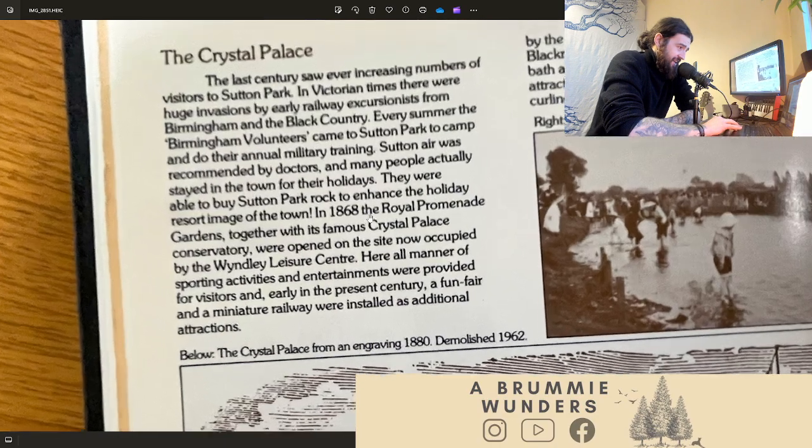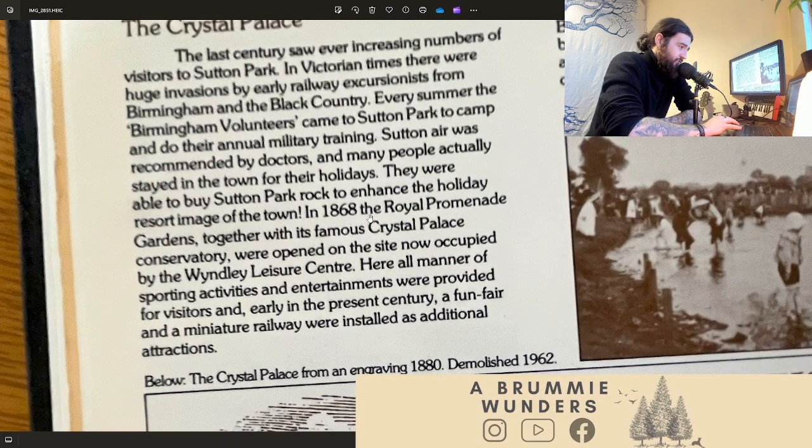Right, where was I there? They were able to buy Sutton Park Rock to enhance the holiday resort image of the town. In 1868, the Royal Promenade Gardens, together with its famous Crystal Palace Conservatory, were opened on the site now occupied by the Wyndley Leisure Centre.